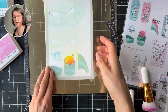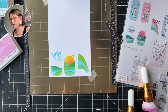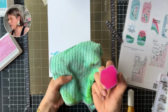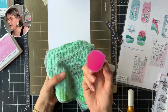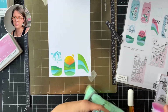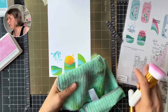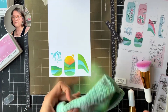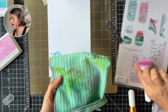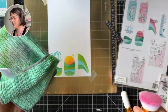Okay, ready for the reveal? Do you ever clean your brushes? No, I don't. So all I do with my brushes, look how pretty that looks. All I do with my brushes is I have this microfiber cloth here. And when I use some really dark ink, for example, I'm just rubbing it off here, and that's it. I'm not cleaning them, and you're not supposed to ever soak them in water, for example. So if you really wanted to clean them, then what you could do is just spritz some stamp cleaner, for example, on your microfiber cloth and just rub it on that a little bit. But other than that, it's really not necessary.